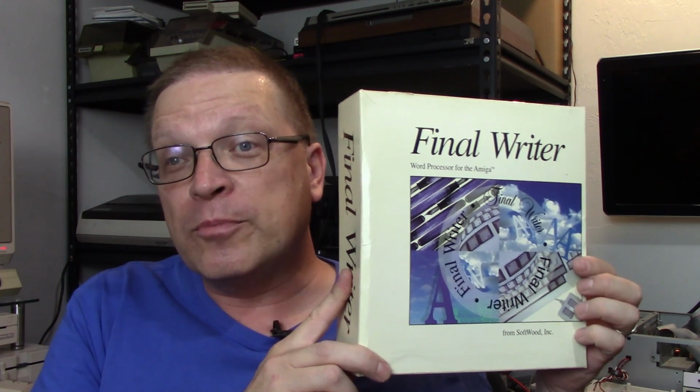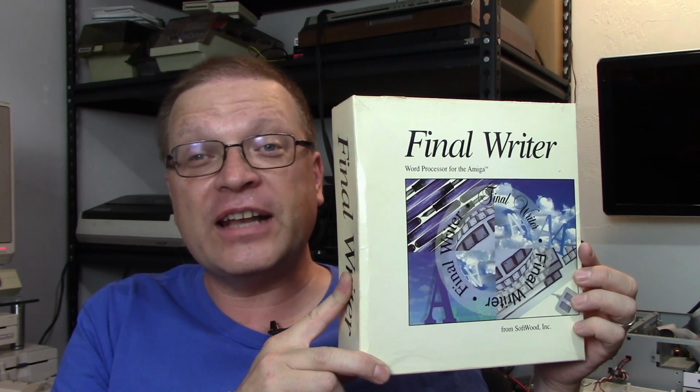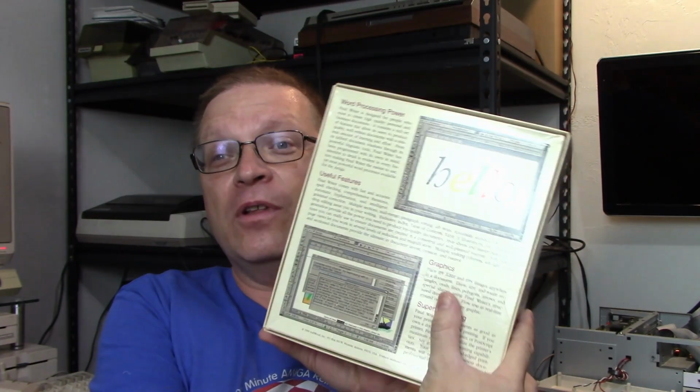First off, we've got a nice word processor. Final Writer is one of the best ones and one of the longest supported word processors for the Amiga. They kept this going right up through, I think, 1997, 1998. They were still making new versions of this. Now, this is one of the older versions, but the box actually has some of the newer ones in it, and there are some addendums that came with it up to Final Writer 97, so I'm very excited about that. I already had a copy of it. I think one of the Amiga packs came with a disc copy of Final Writer, but this will be the first time I've got the full manual and everything.